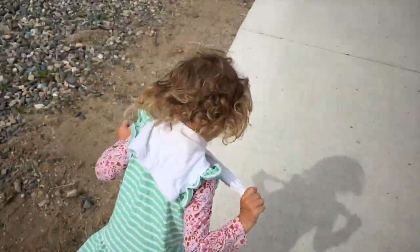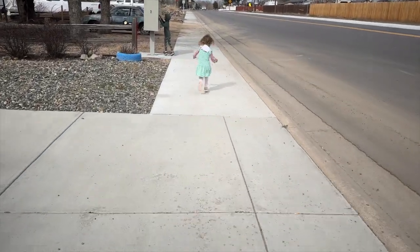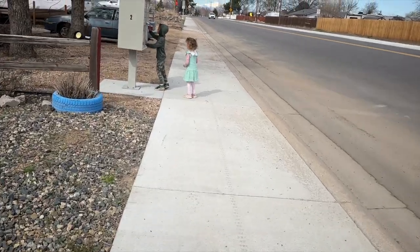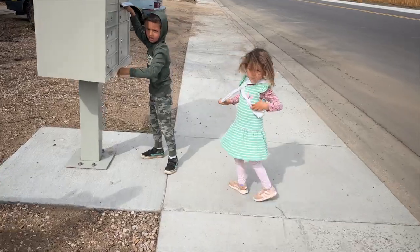Okay, here we go to the mailbox to learn some real life, how we send a letter. I'm excited. You might already know how to do it, but we had to show you. Good job. Nice.